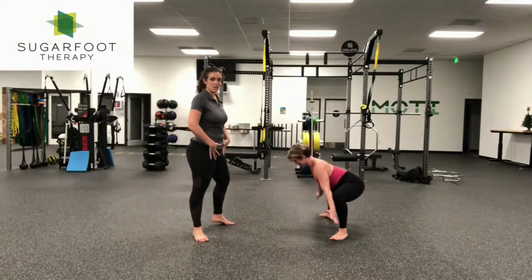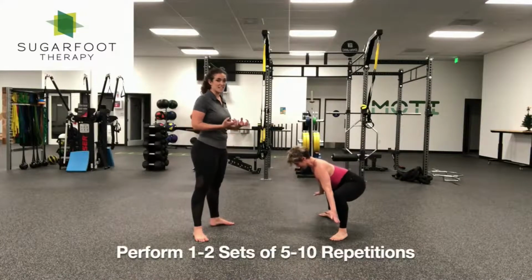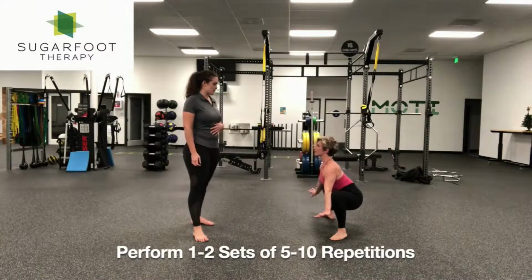And you can go as deep into a squat as you can control without just sinking in and hanging out on those joint capsules and ligaments. So it's nice and active the whole time. Good.